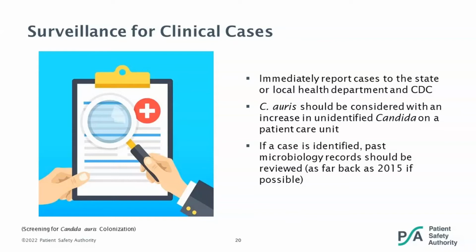Candida auris should be considered with an increase in unidentified Candida on patient care units. And this would also be another time to go back and talk to your lab about identifying to the species level. If a case is identified, past microbiology records should be reviewed, as far back as 2015 if possible. Again, another time to have a discussion with your laboratory. If they didn't have the ability to identify C. auris, there could have been a possibility that it was misidentified.